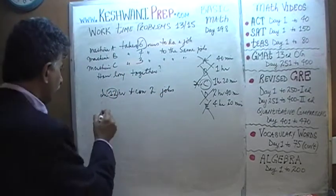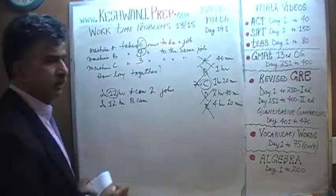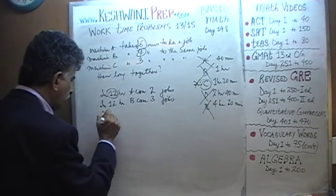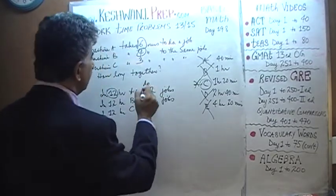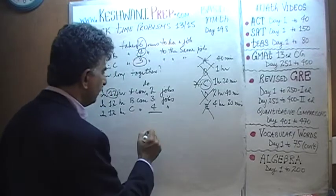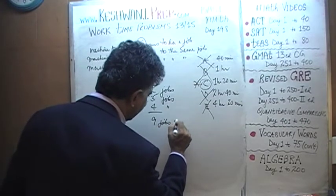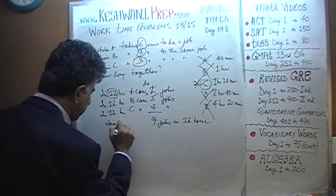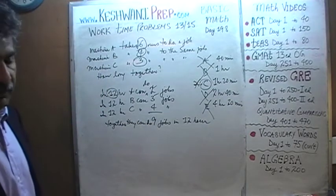Makes sense. In 12 hours, B should be able to do, well, B takes 4 hours. Give him 12 hours, he should be able to do 3 jobs. And in 12 hours, C takes 3 hours. Give him 12 hours, and he should be able to do 4 jobs. Well, there you go. 2 plus 3 is 5, plus 4 is 9. They can do 9 jobs in 12 hours. Together they can do 9 jobs in 12 hours.